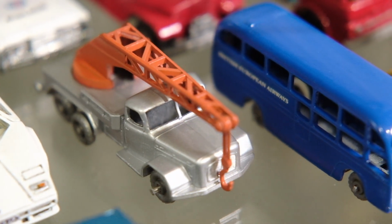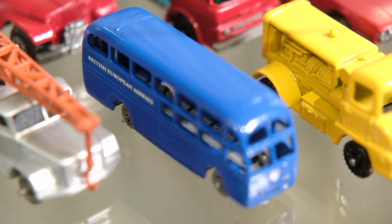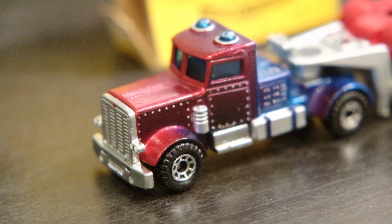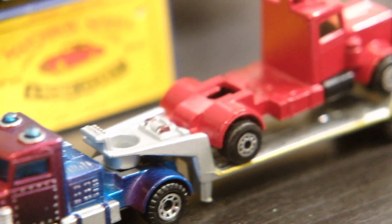You'll note the entries from my 1st of April release haven't made it into my display cabinet. One that couldn't fit into the main display is my Peterbilt triple build from August 2021.